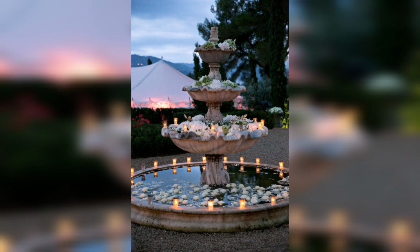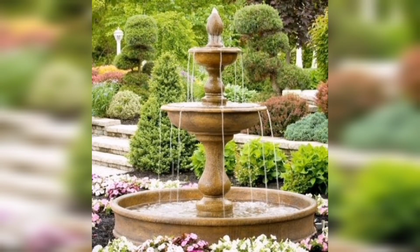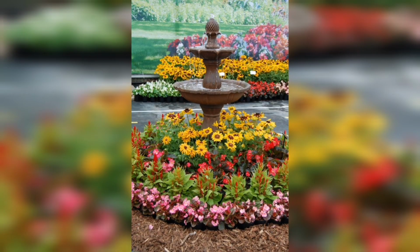Solar powered garden fountains. If you are looking for an eco-friendly option that doesn't require any electrical wiring or outlets, a solar powered garden fountain is a great choice. These fountains use solar panels to power the pump, which circulates the water and creates a relaxing ambience in your outdoor space. We will show you some beautiful solar powered garden fountains that you can add to your landscape.